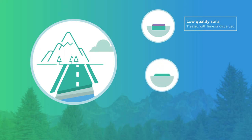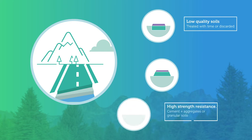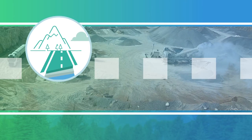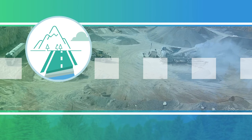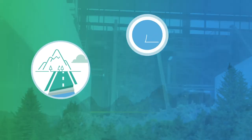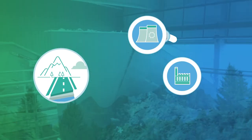When higher strength, resistance and durability are needed, a mix of cement and special soil is used to create additional layers. So road construction projects lead to large amounts of lime and cement being consumed and natural soil landfilled. Meanwhile, the process to generate energy from paper rejects leaves behind paper ash.